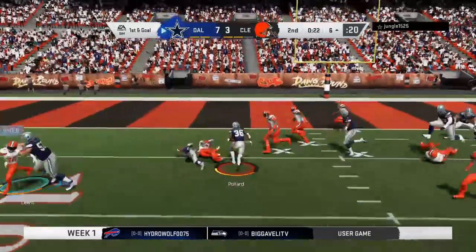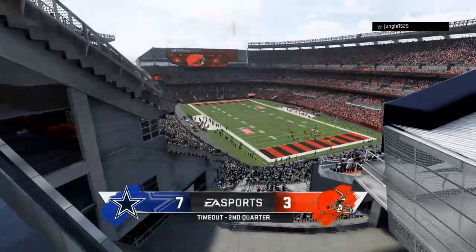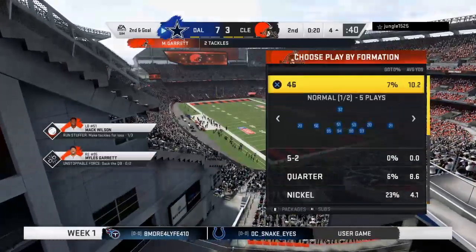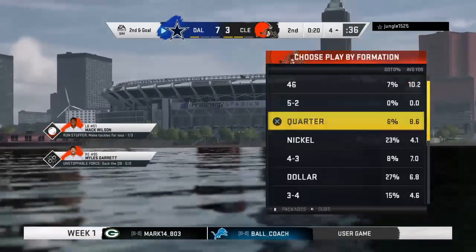Here's Pollard. And the hole closes quickly here. He can fight only to about the 4. The Cowboys are going to use their 2nd timeout now, as the clock will stop with 20 seconds to go in the first half.